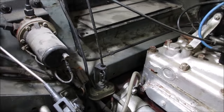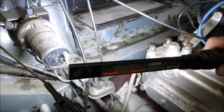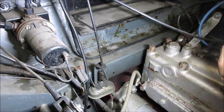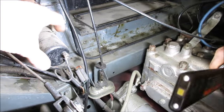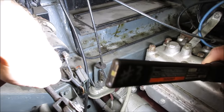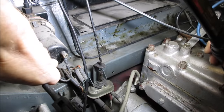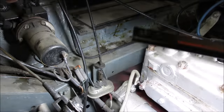What about that thing right there? What is that? Is that like a brake light switch? Looks like brake lines go to it. And that says 12. Looks like 12V on it right there also. Okay. Now we just got to figure out which way the polarity goes.